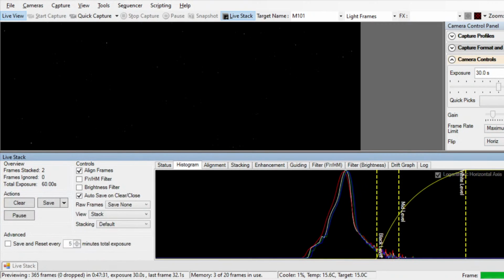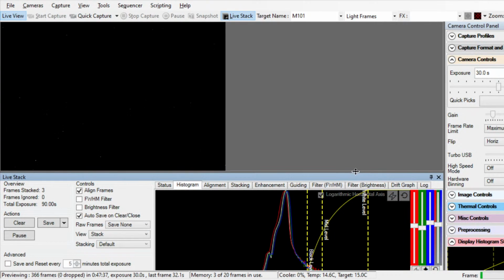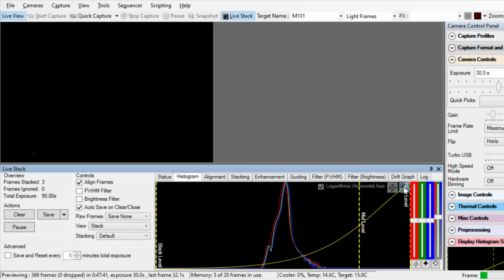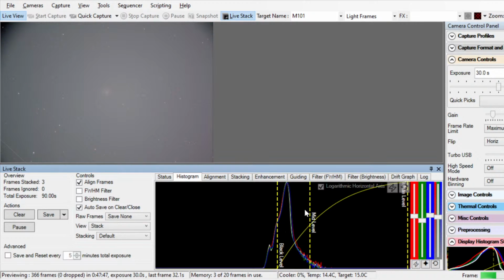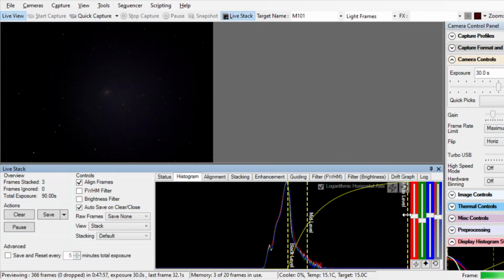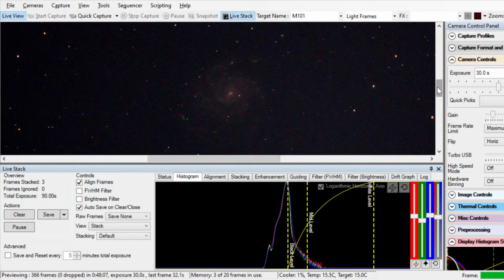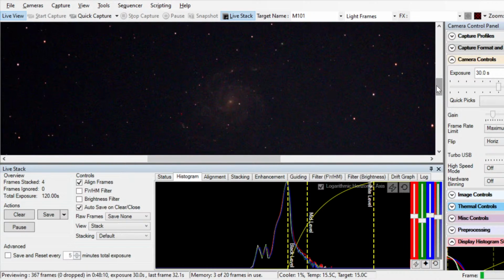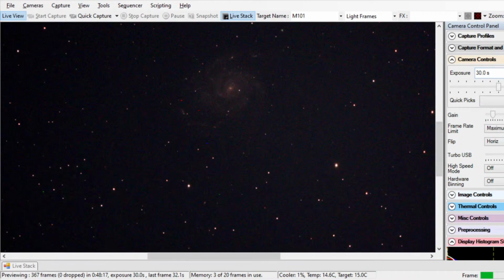We are live stacking now. We need to bring this back up. And let's reset this and reset the color balance. Bring this over, and now with that partially tuned, let's zoom in on M101, and let's go up to about a 50% zoom. So there you can see the arm starting to show up. And while that's showing up, in fact, let's just do this for a minute so you can see the whole thing.